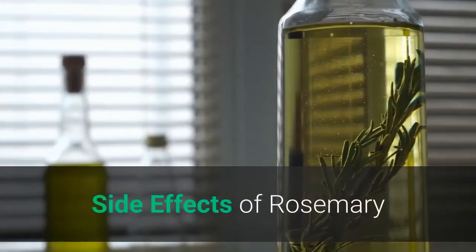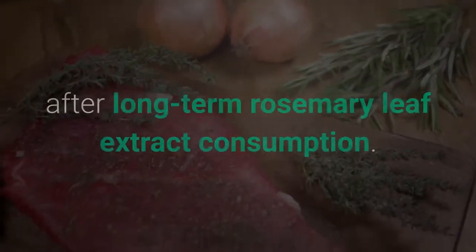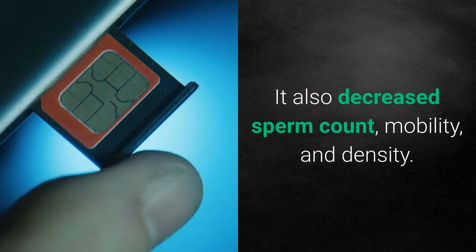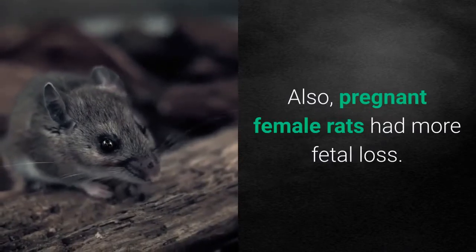Side effects of rosemary. 1. Fertility. Rats' reproductive organs became smaller after long-term rosemary leaf extract consumption. It also decreased sperm count, mobility, and density. All of these factors negatively affect fertility. Also, pregnant female rats had more fetal loss.